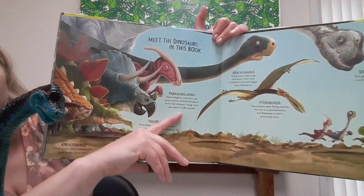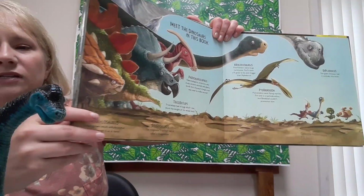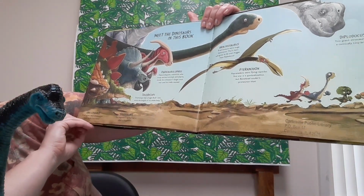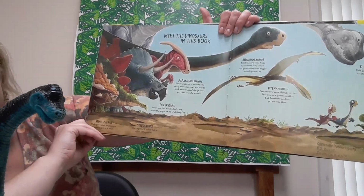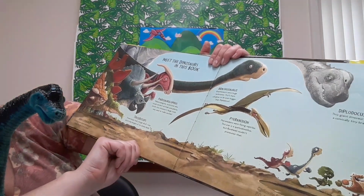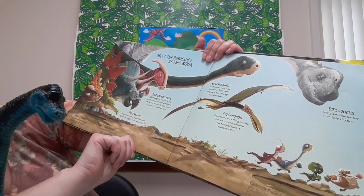In this book, it says, meet the dinosaurs in this book. And here's all the different ones. And here's this one. That's Bonehead's. It's an ankylosaurus. A full-grown adult could weigh 5 to 6 tons. That's a lot. And then here's the stegosaurus. He's got the big plates. And it says, the stegosaurus spiked tail is called a phagomizer.